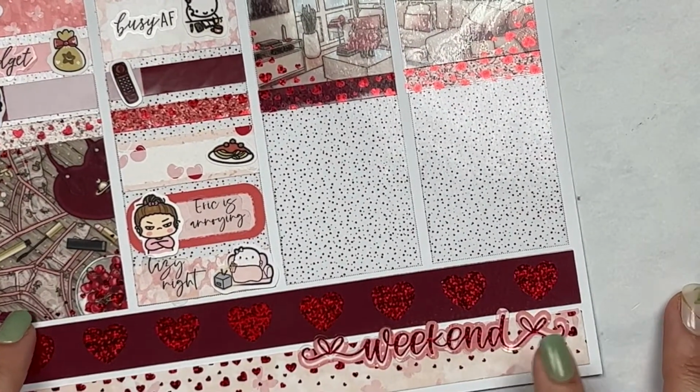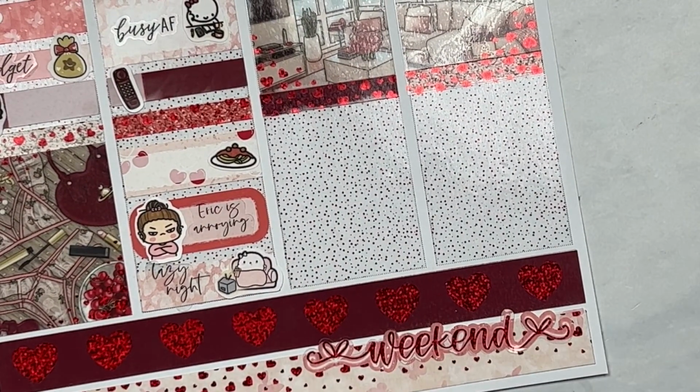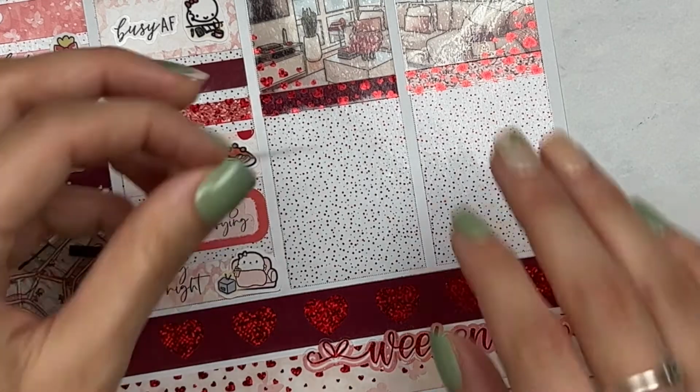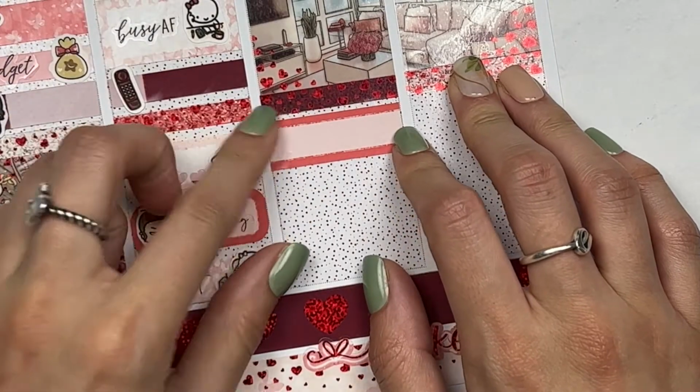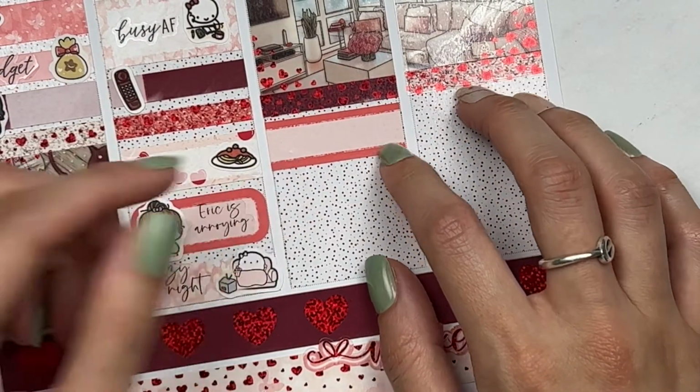Okay. And then, looks like I did have a Target run, so I had to go to Target to get some stuff for my boyfriend's birthday, which again, like I said, was the week after this. So I think I got a card and gift bags and stuff. But for that, just use a label.